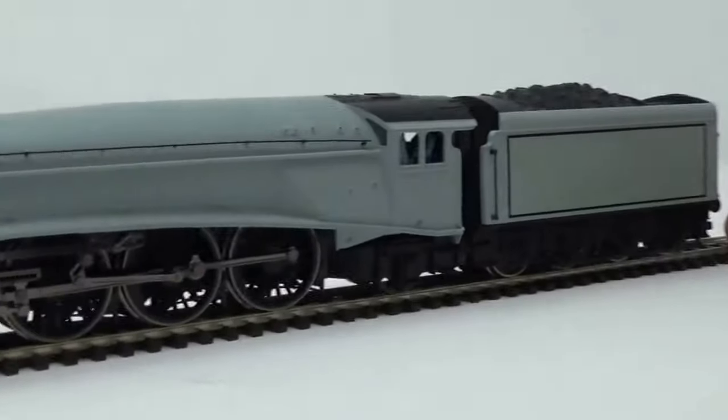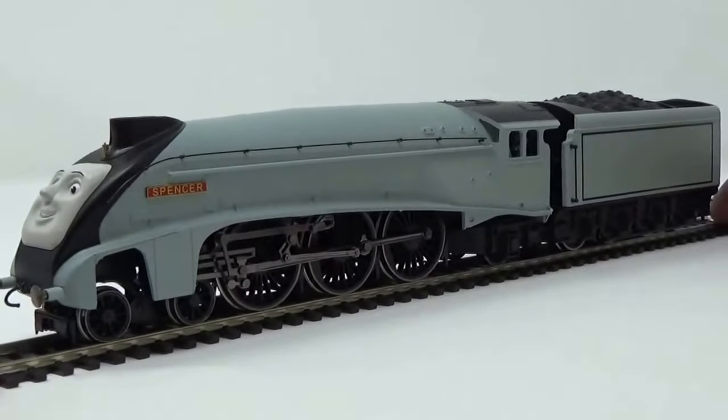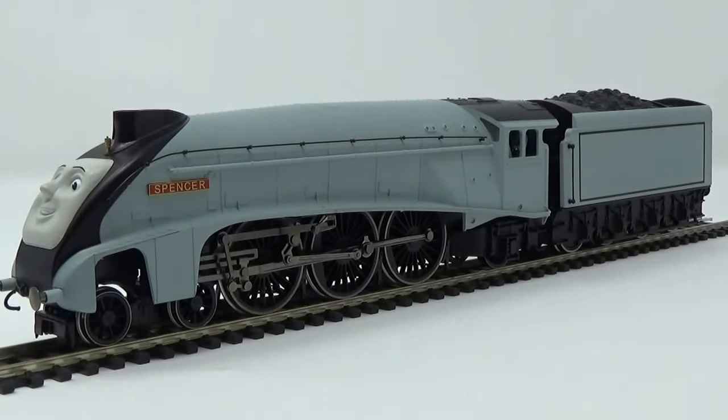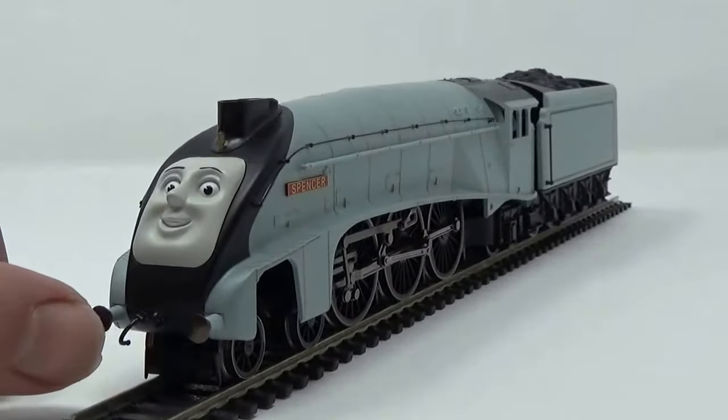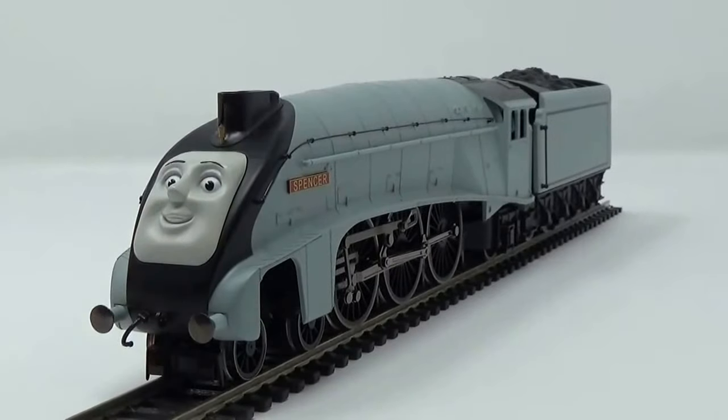If I spin him round, let's have a look. So the handrail is very nicely done. And on this version it's black, whereas I believe on the earlier 2008 model it was silver. However, I do not currently own that version. He has sprung buffers. If I spin him round, so yeah, you've got these sprung buffers there on the front.